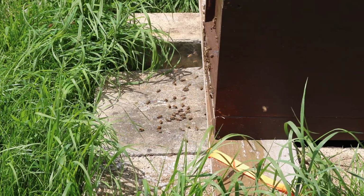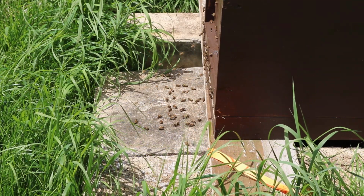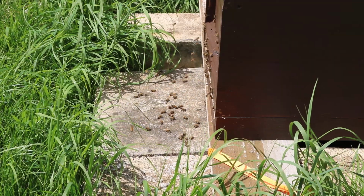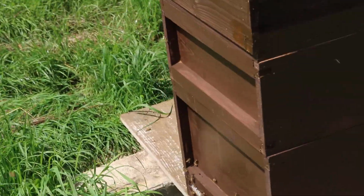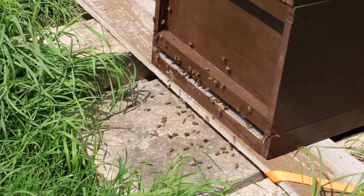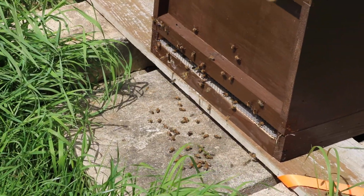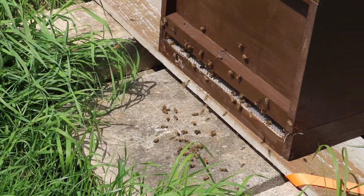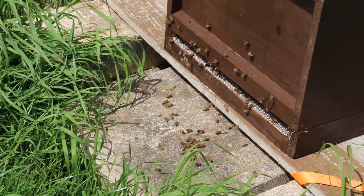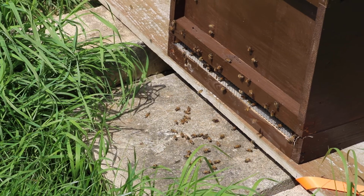I'm not too sure what you saw in the video. Hopefully you saw a few bits which would be helpful. Let's have a quick look down here, just to show you the front of the hive again whilst we're here. So we've got the bees kicking off down there. I don't think they're robbing, there's no sign of any robbing going on. I've just basically messed up their day by doing that. However, these things have got to be done.